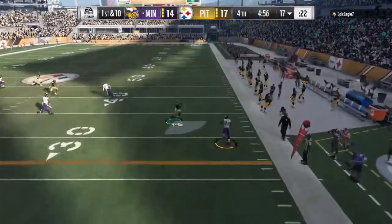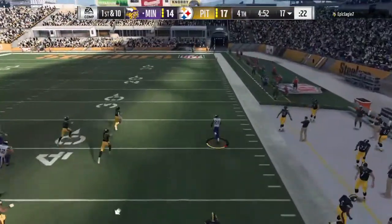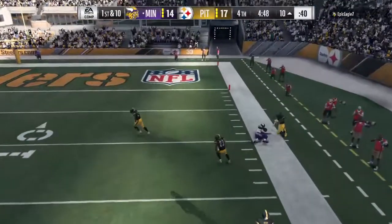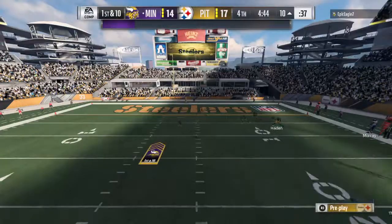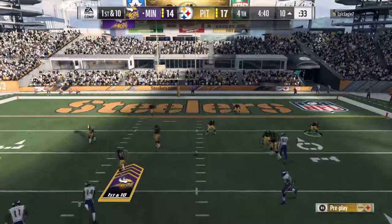He's going to find his running back. It's complete. And he takes it down deep into Pittsburgh territory. A big play there on the catch and run. 73 yards.